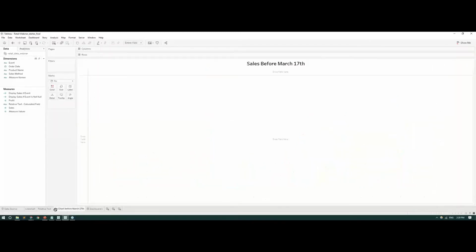Okay, the next visualization that I want to show you guys how to do is those pie charts. Pie charts are super easy to do in Tableau as well. All you need is a dimension on which you want to split your pie, and then the measure to measure the size of your pies. So we're going to split on the sales method, and then the measure we're going to use is sales.